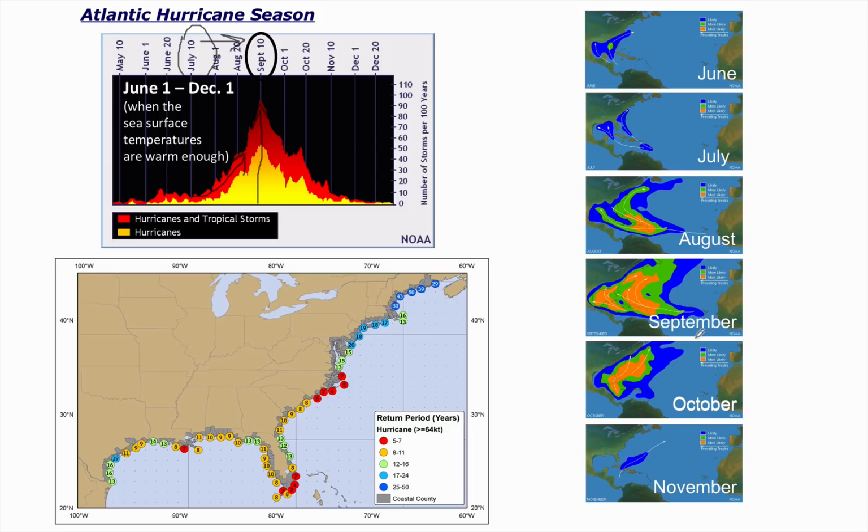So these maps from the National Hurricane Center just show us where we typically find hurricane development throughout each month of the year, September being the broadest extent. Now, there's a really cool map put out here by the National Hurricane Center. And what it shows you is the return period. In other words, how often hurricanes come back to a particular area.